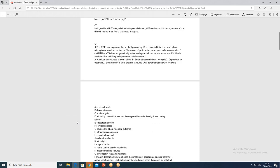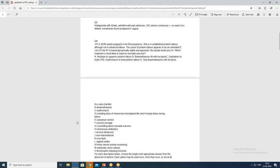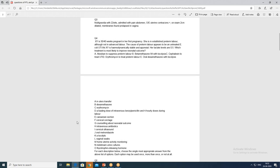Yeah. Now, see, 30 weeks pregnant, first pregnancy, established preterm labor. Look for these keywords. Established preterm, but not in advanced labor, because of untreated E. coli. She is hemodynamically stable, apyrexial, lactate levels are normal. So, which treatment is more likely to improve outcome? See the question. Can't see the question? Question number 4? It's there, I think. I am able to see.